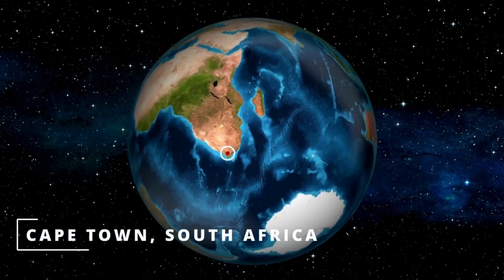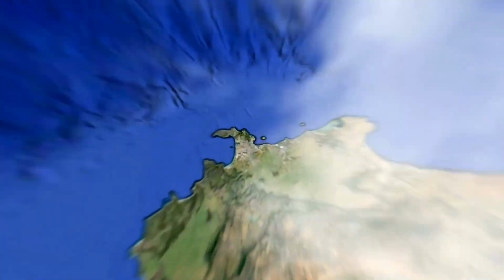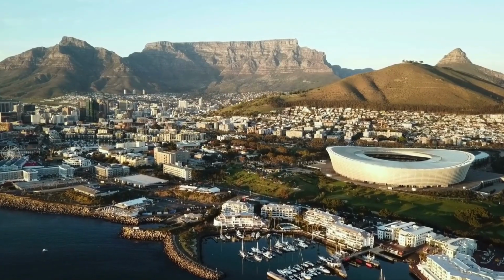Now that you've seen the map, and you know what the itinerary looks like, let's get into each port one by one. Our port of departure was Cape Town, South Africa. We actually arrived 3 days early so that we could take advantage of some of the things that Cape Town has to offer. They have an amazing wine region there. So we did spend a day wine tasting, and their wines are fantastic. So if you find one in a store and it says South Africa, give it a try.